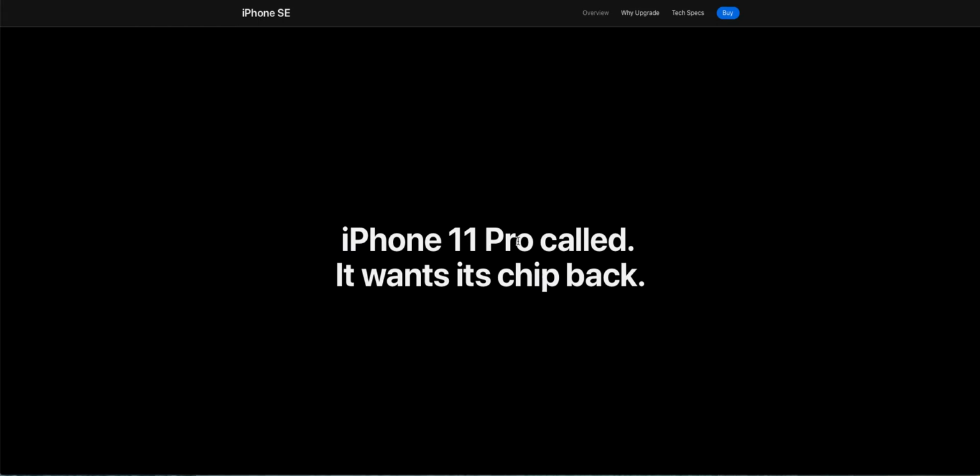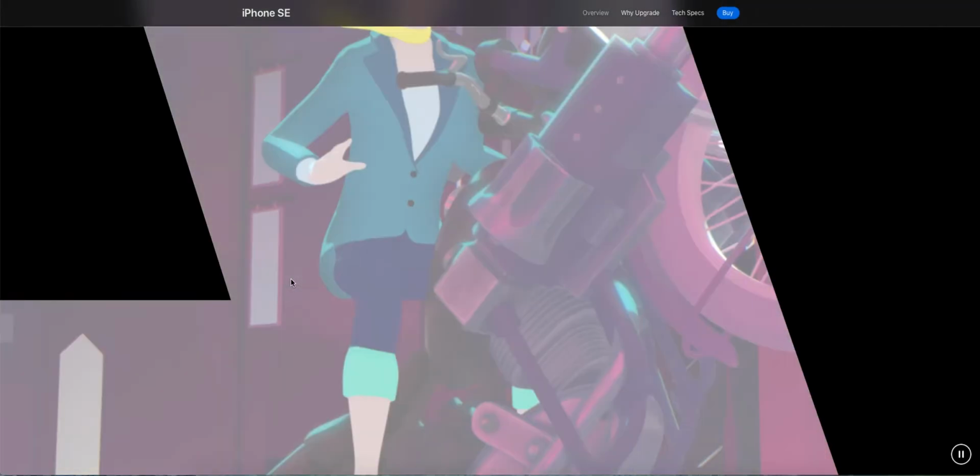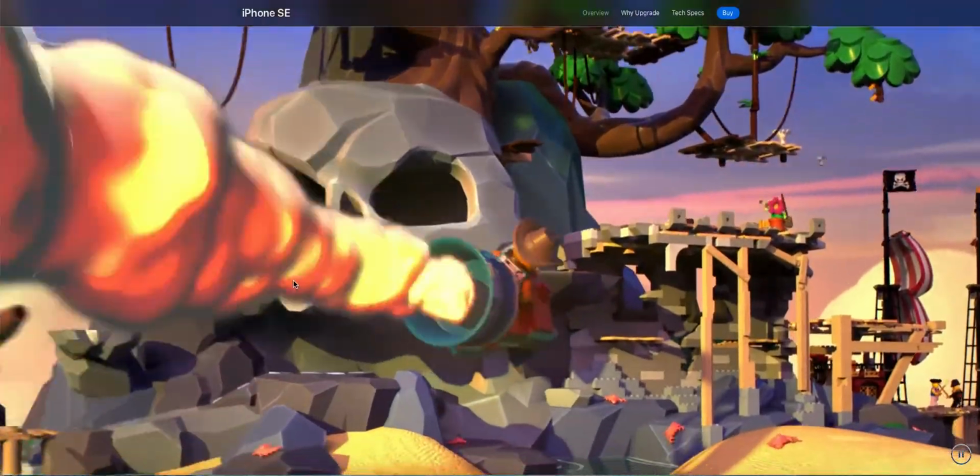iPhone 11 Pro called and it wants its chip back. Ha ha ha, Apple. Very funny. Actually, that's pretty funny, Apple. All right. So it has an A13 chip. Wow, Apple. What's going on, Apple? Oh, wow, Apple. This is crazy.